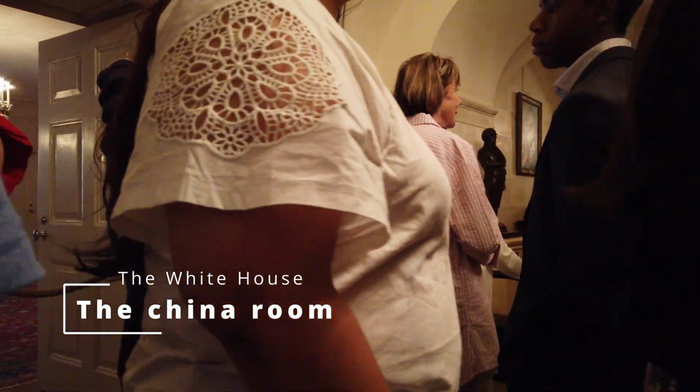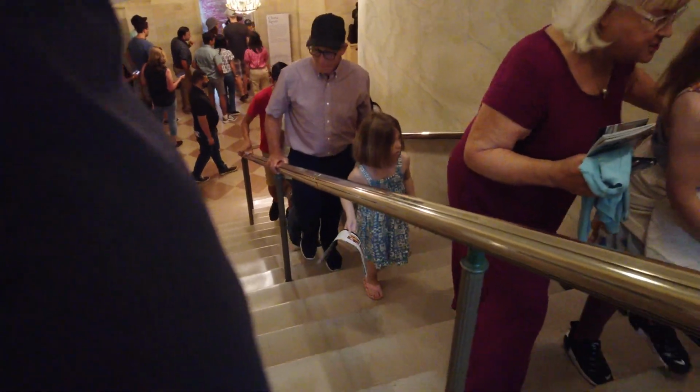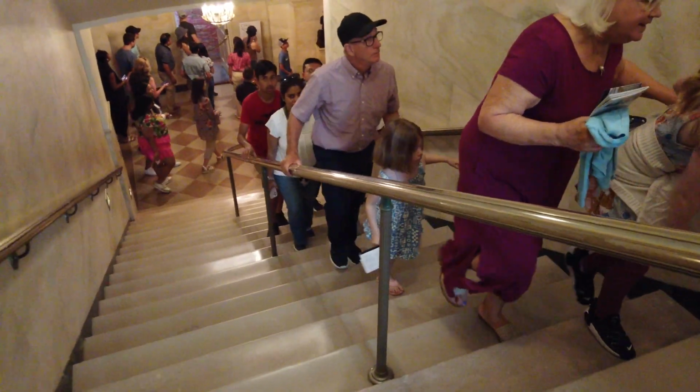If you have difficulty walking and getting around, the White House is not off limits to you. I will say though that it is very crowded and congested at times, especially in some of the areas that are kind of popular. There are stairs, so even if you can walk, you're going to have to walk upstairs as there is limited wheelchair or disability access.